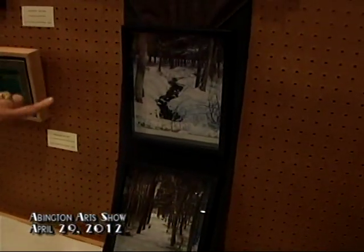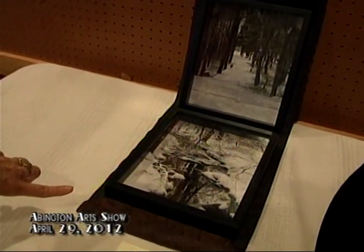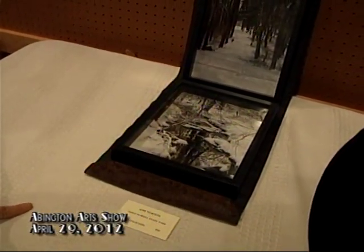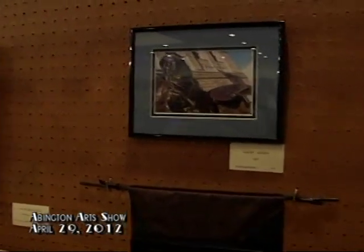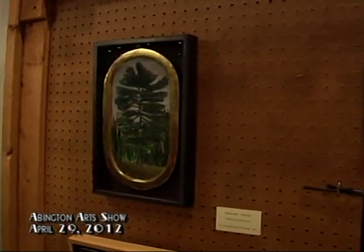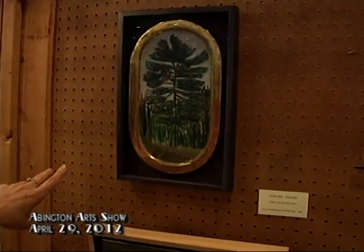And this is a photography work that was done. All these pictures were taken at Ames Knoll State Park by Amy Norton. Done by Kathy Bailey. These were done by Brenna Delory from Whitman.